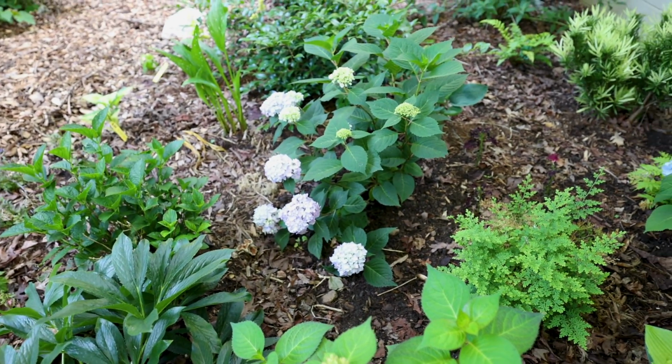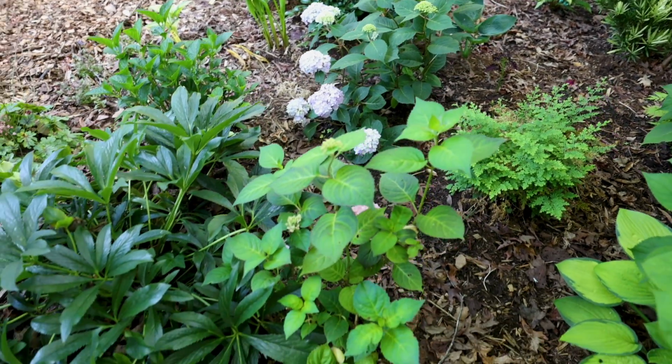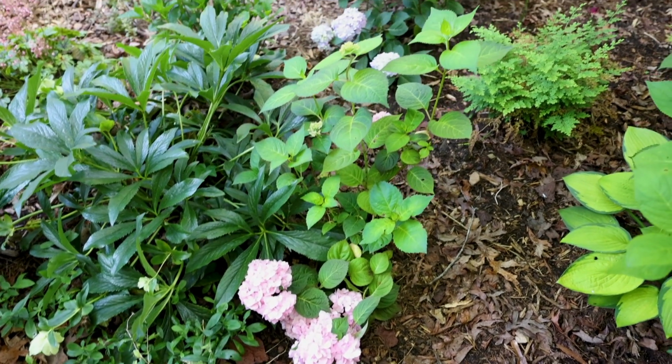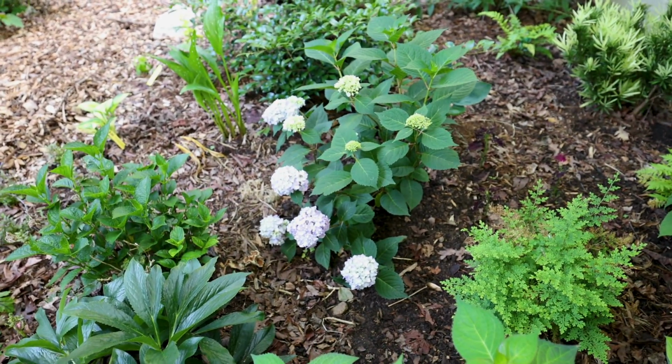These two that I'm showing you now, the two smaller ones, these are one of a kind that were given to me by a plant breeder that were throwaways. Imagine what the keepers look like if these are the throwaways.